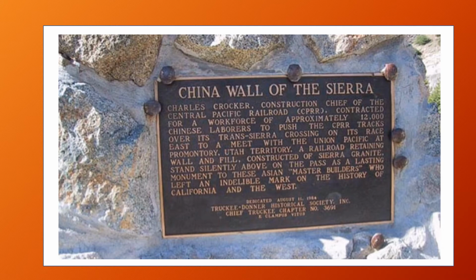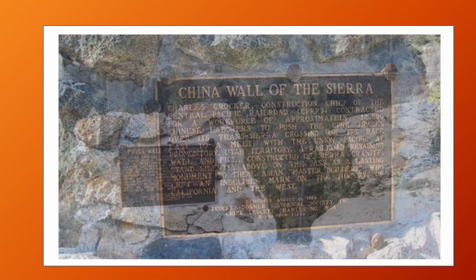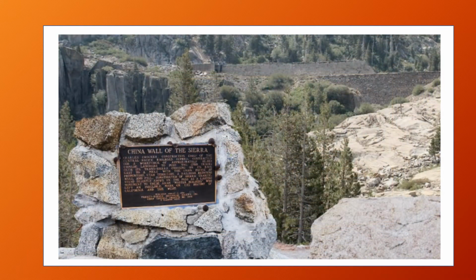Okay, we've got most everybody, and I only heard one wow as people saw the wall. Okay, thank you. The wall. And I want to stay out of the way here because I don't want to ruin your pictures.